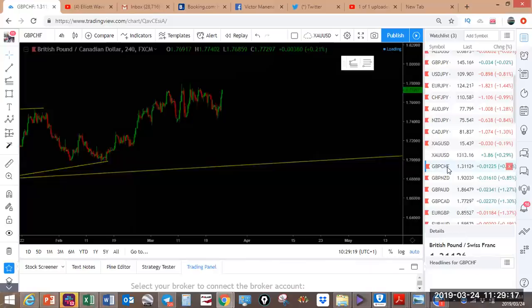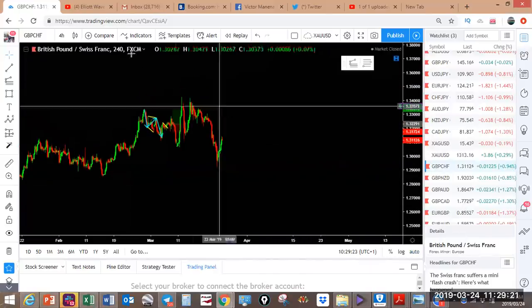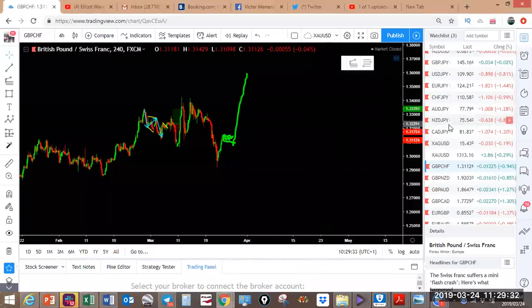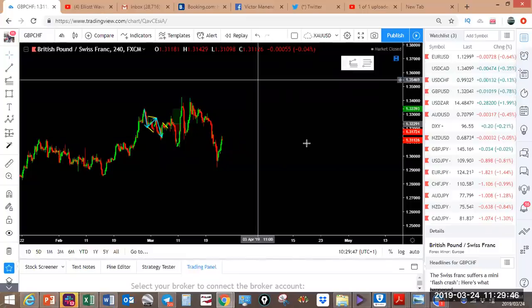Did we do pound chief? Let's have a look at pound chief. Pound chief has already made a impulsive move to the upside as well. Now let's have a look here. If you're going to get a corrective structure, this one should push higher with pound US dollar. In any case, pound US dollar and the chief are currently at parity. So pound US dollar and pound chief should be exactly the same thing. You can see that there's only a difference of 60, 70 pips between US dollar and chief. This is almost the same value currently. So you expect the same thing from the two.